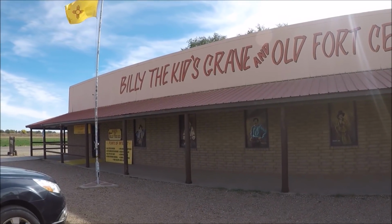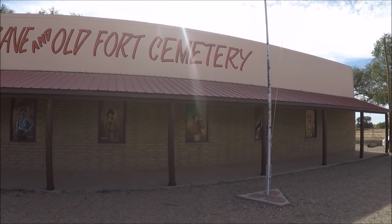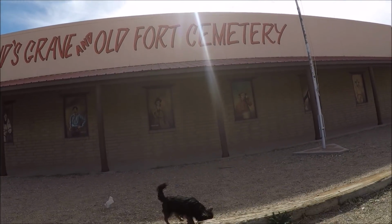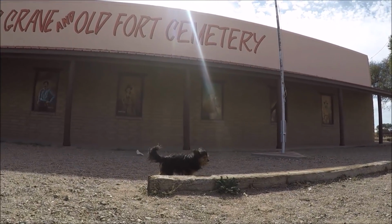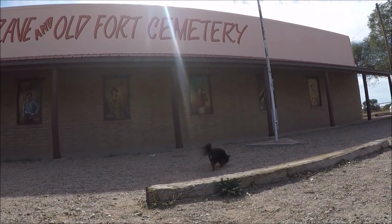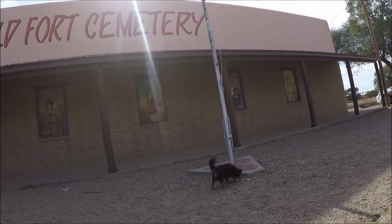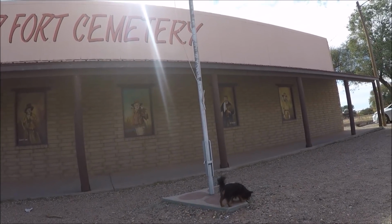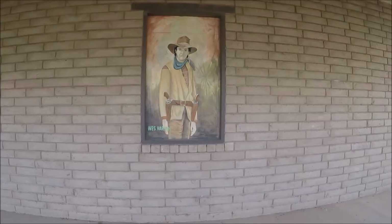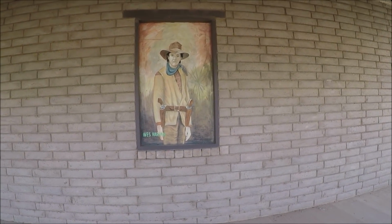Well, I made it to Billy the Kid's grave in Old Fort Cemetery. So I'm gonna go check it out. I got little Squirrely out of the car. He does that, sniffs all over the place, but yeah, it was a long drive out here, but I think it'll be well worth it to check out everything. So I'm gonna look at some of these pictures here and see what they're all about, but he's as usual sniffing. Oh, they got their names down there in the left bottom corner right there.